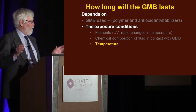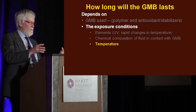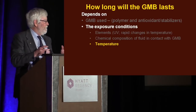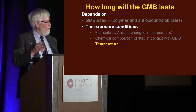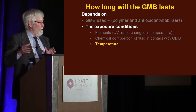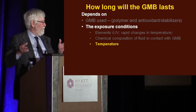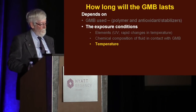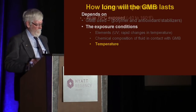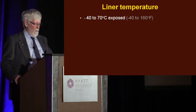Now, I just gave you two examples, one at 85 degrees where we talked about time to nominal failure in 14 to 31 months. And I gave you an example at 30 degrees where we talked about time to failure in 53 to over 80 years. Well, that perhaps suggests that temperature is a key player here. So what sort of temperatures can a liner be at?